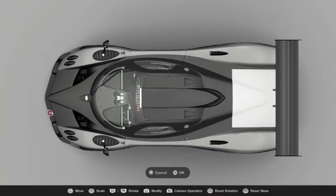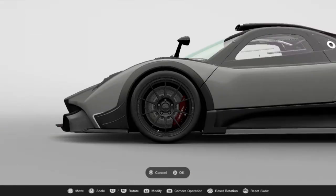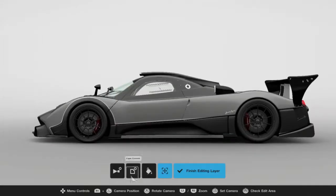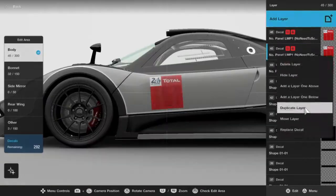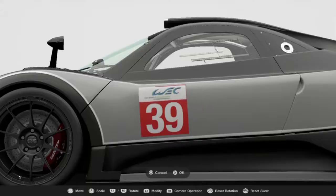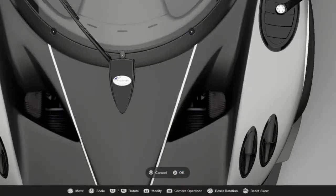I've used a gunmetal grey for the base, but I ended up changing it to green as a reference to the Zonda GR race car. The Zonda GR is one of the very few Pagani race cars and it was entered into the 2003 24 Hours of Le Mans. It carried the number 39, which I'm using on this car again as a tribute.